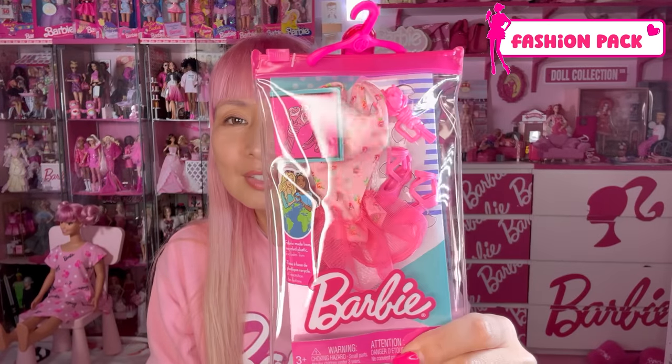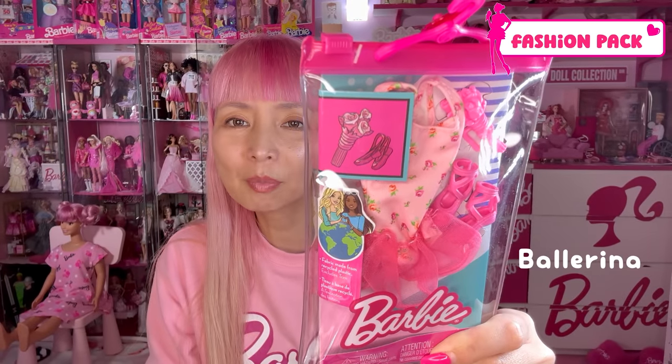One is a ballerina fashion pack. I know it's the one for the career series, but I totally thought this fashion pack could be very useful for some pink styling. Let me open and show you very quick. I thought these were 2 pieces, the bodysuit and the tutu, but it's totally attached. But you know what? I'm pretty sure I can just cut. I don't know. I don't want to mess up. Yeah, maybe I can just cut.